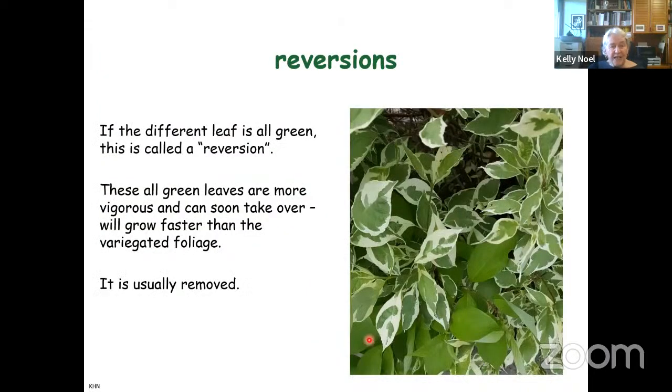Now, you can also get what they call reversions. This is a dogwood. I took this picture the other day outside a restaurant. This is, I think, dogwood Cornus alba. But what particular one, whether it's elegantissima or whatever, I don't know. But these are actually dogwood leaves, and I peered underneath to see whether it was from a seed or whether it was attached to the stem, and it's from the stem. And clearly these are very green, all green leaves. So this is what they call a reversion. It's going back to all green, and basically it should be removed.